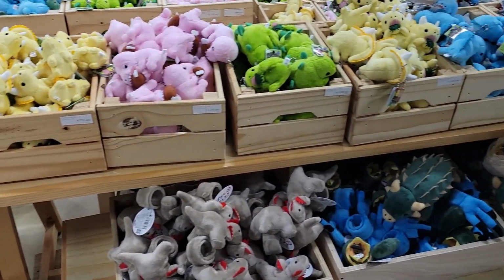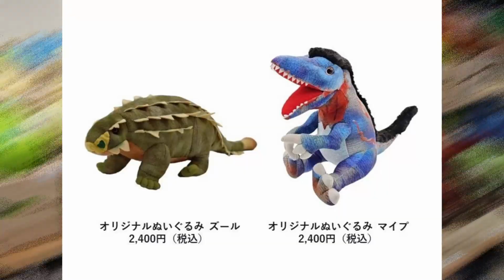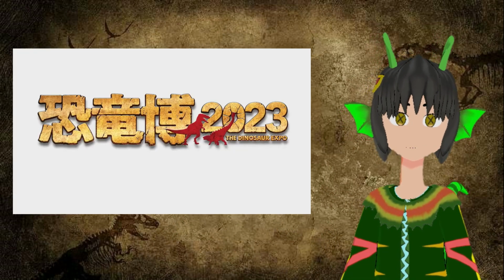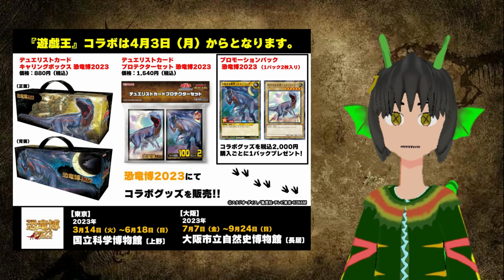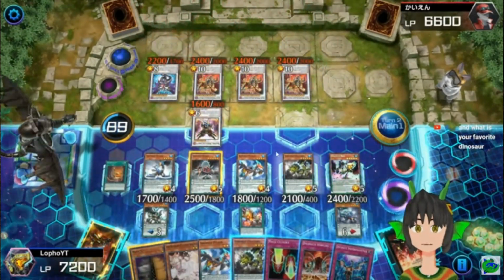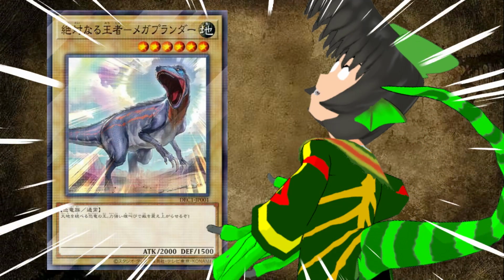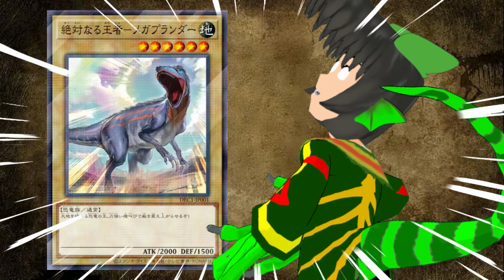There were also loads of plushie dinosaurs, with 2 exclusive plushies being the Megaraptor Mape plushie and the Zool plushie. I ended up getting both of them. And for some reason, the Dinosaur Expo also had Yu-Gi-Oh related things. Like, I get it, I play Yu-Gi-Oh and I like dinosaurs too. There's dinosaur cards in Yu-Gi-Oh, but Yu-Gi-Oh actually collaborating with the dinosaur exhibition is not something that I expected.